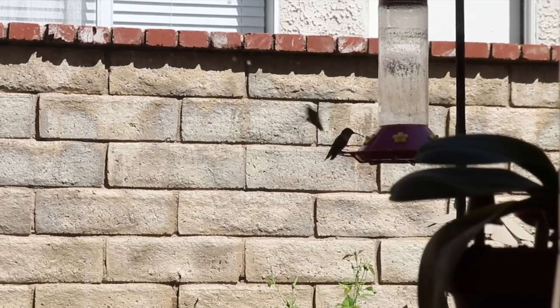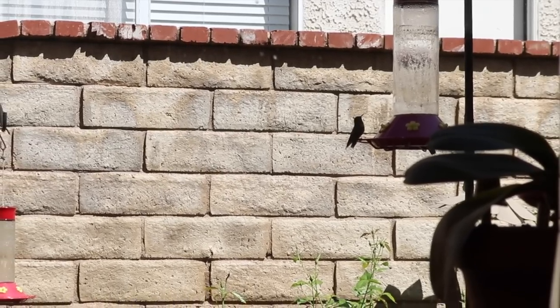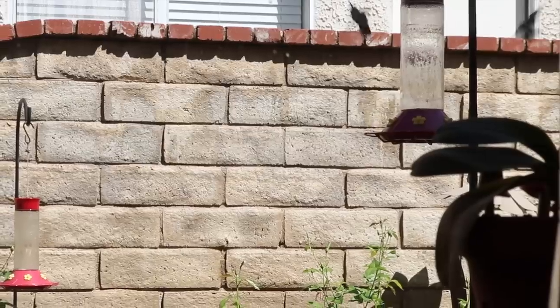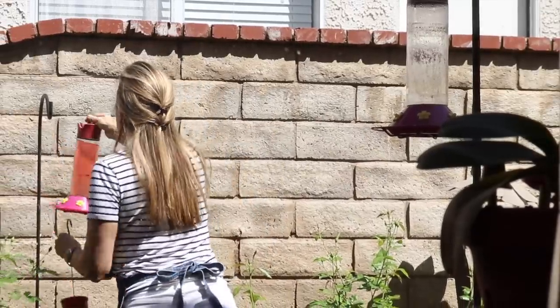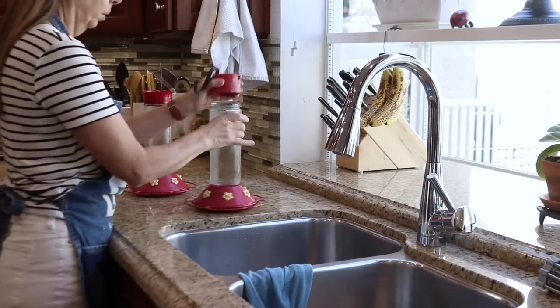I love to watch the hummingbirds outside this window, and it's hard to believe that such a tiny creature can eat so much. And we've been getting more and more hummingbirds lately, and trying to keep the feeders full is becoming more of a challenge.